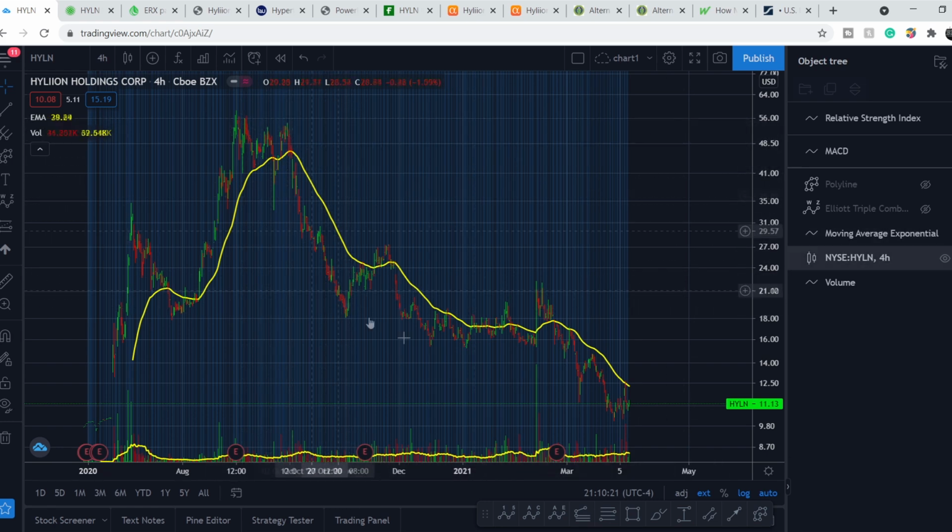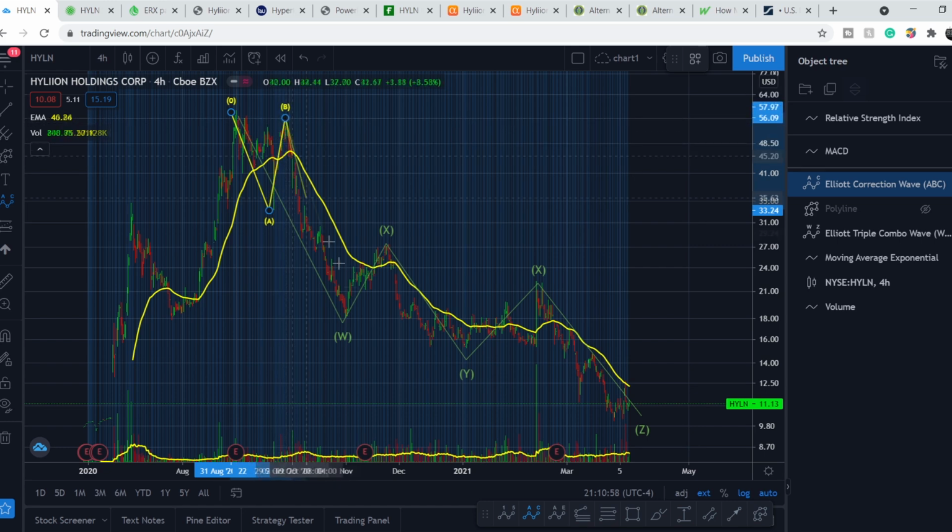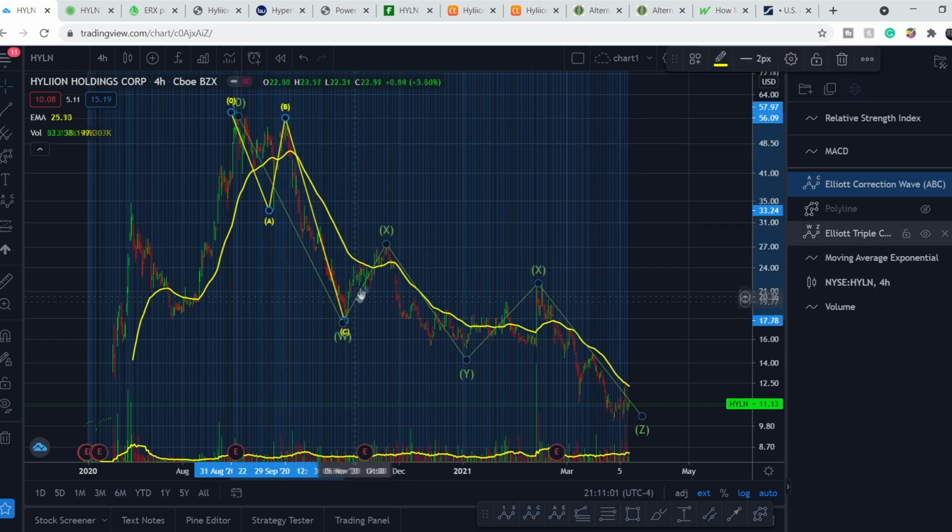And basically this weird structure is nothing else than this type of Elliott triple combo wave. And what does it mean? It means that we have a correction, and this was the first correction right here. Let me show it to you. This was the first correction, and then we have an attempt to go to the upside, but this wave failed, and we have an even lower retracement, lower than this previous point.